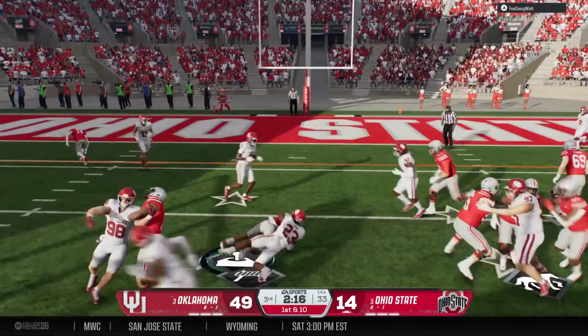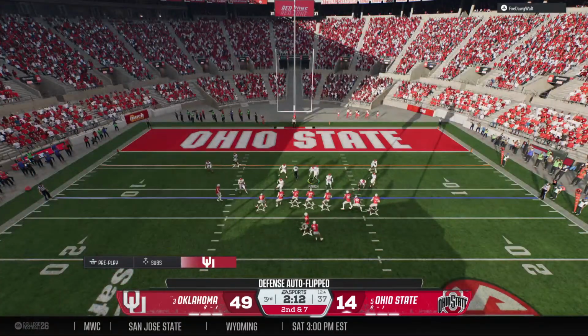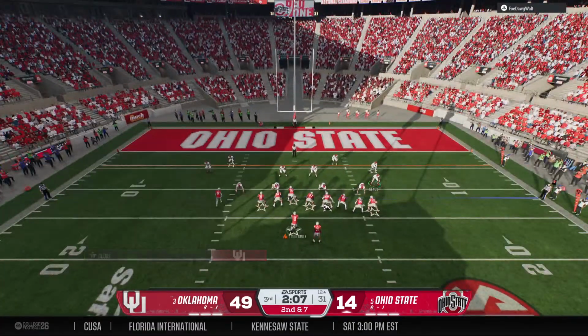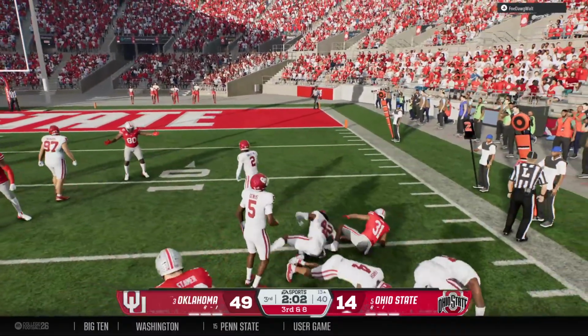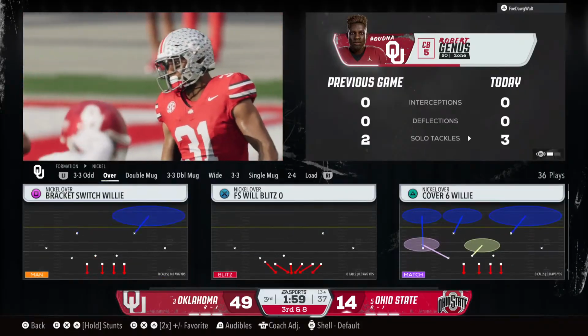Shotgun formation. Here's an inside give. And they'll bring him down after just a short pickup. Coming to the line on second down. This is important. They want to avoid a 3rd and long. Here's the toss play now. Running to the right. Breaking tackles. Tough running to avoid a loss, but just barely gets back to the line of scrimmage.